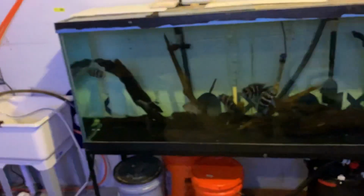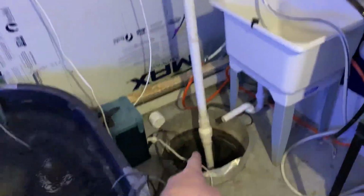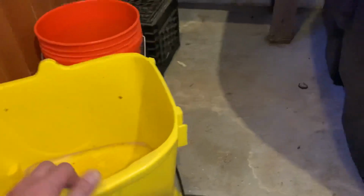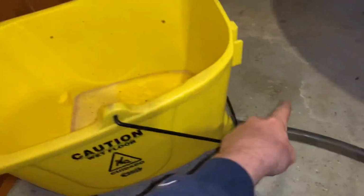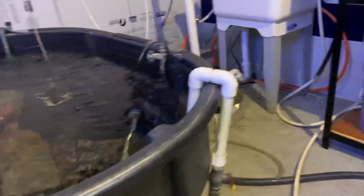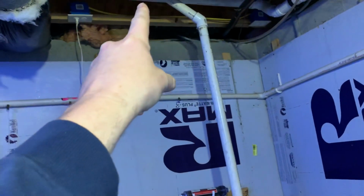So that's it, my friends. Something a little different. And if you're wondering how I do my water changes, well, I have a sink right here. I have a sump pump down there. So I empty all the water into this bucket, pump it right into this bucket. It travels down this hose right to the sump pump. So there's no carrying buckets. Water goes right out, and I have it plumbed to head right out of my house.